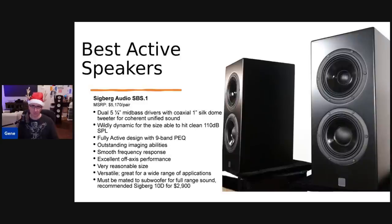Next category is probably from a company you've never heard. It's a best active speakers from Sigberg Audio. It's called the SBS.1. There's a lot of really cool stuff going on in this speaker. It's a reasonable size bookshelf speaker built extremely well. It's fully active, meaning that there's no analog crossovers in it. All the amplification is built in. All the crossovers are done in the digital domain, so you get perfect blending between the drivers. The mid-range is a concentric driver with a tweeter in the middle, and they just sound really amazing.